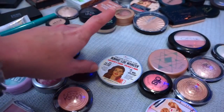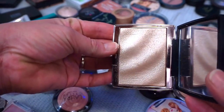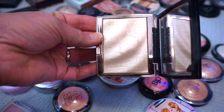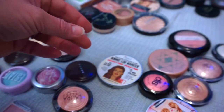The next one that I would repurchase is, of course, the Anastasia Amrezy. This one is absolutely gorgeous. It looks so beautiful on your skin. It doesn't make your pores look bigger or anything, so it's gorgeous. And I know they brought this back out, so if you wanted to get your hands on it, I would definitely get your hands on this one.